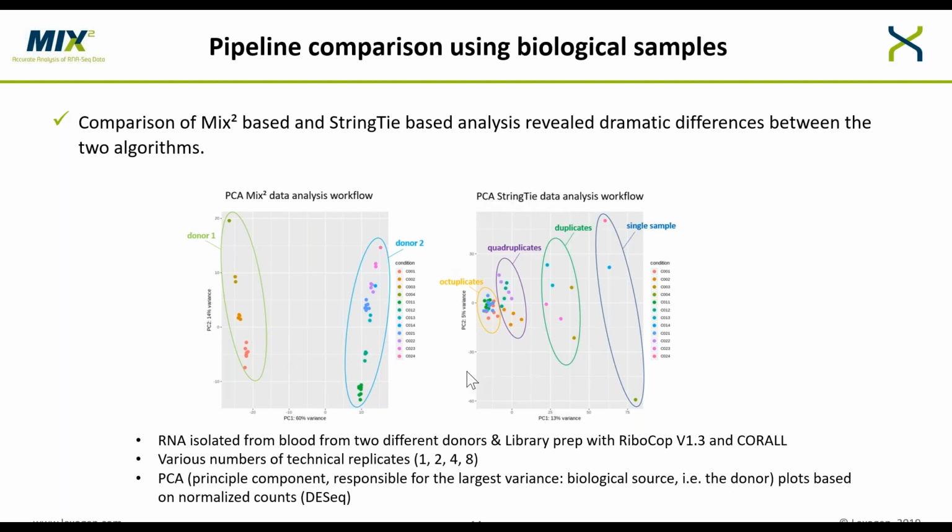And as you can see here, when we do this PCA analysis on StringTie data, you cannot really see a particular clustering. The only clustering that you might be able to see is more into the replicates that we have been doing than specifically to the donor.